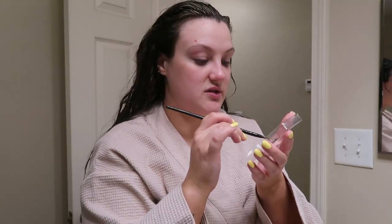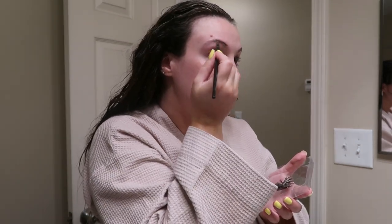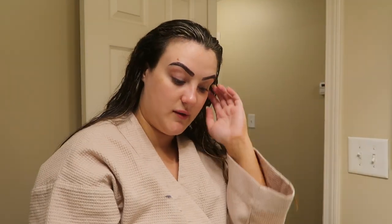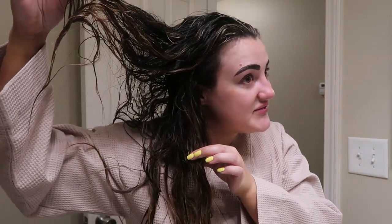My dye is nice and dark now, so I'm just going to paint this on my brows. Trying to be as neat as possible. I do have really thin brows, so I will overdraw them a little bit though. So now that I look absolutely horrifying and I got brow dye on my robe, awesome. I'm gonna put some of this K18 leave-in hair mask in my hair. I did not condition my hair. I used like a volumizing shampoo and it is a rat's nest, if you can't tell.